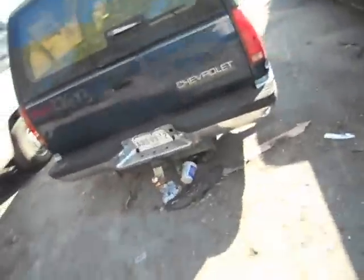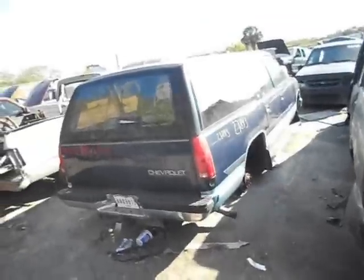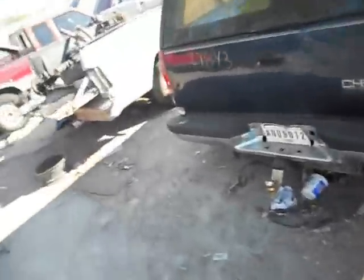94,000 miles. 94,000 miles. And it's junked. Temporary tag, and they couldn't afford to register it. So they go, hey, bring it to the junkyard. Yeah, we got a lot of money for it in the junkyard. Anyway, good gauge cluster lens.